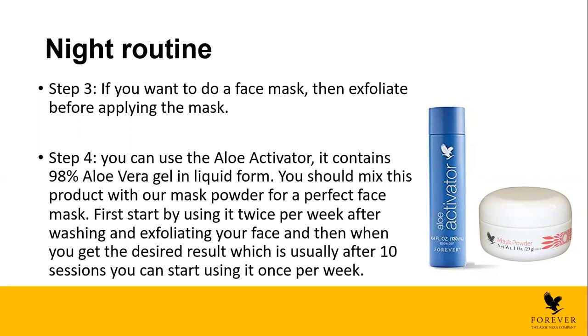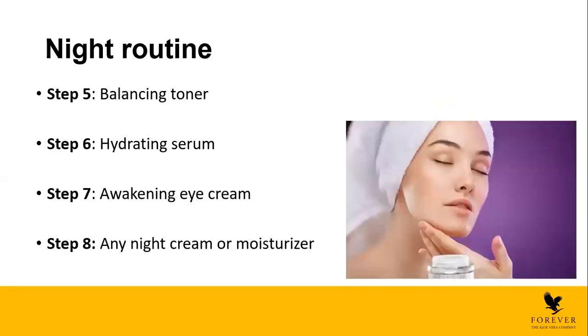Then after using the mask, you can just rinse it off, okay? And then you apply the toner. Then after the toner, it's the same steps, okay? So you apply the serum again, then you apply the awakening eye cream, and last step, instead of the day lotion, you just apply any night cream or moisturizer that you have. Okay, this is very important. You don't need an SPF product or sunscreen before going to sleep. So make sure these are all the steps you need to follow.